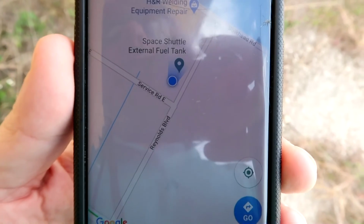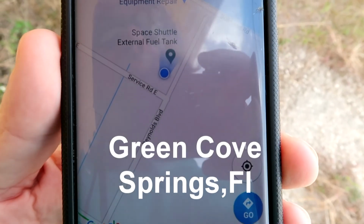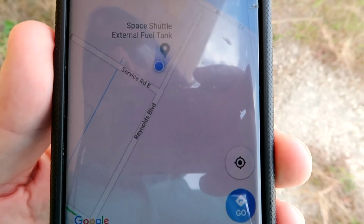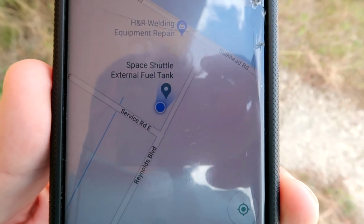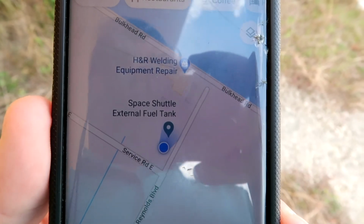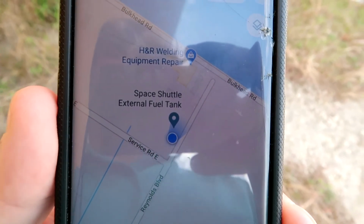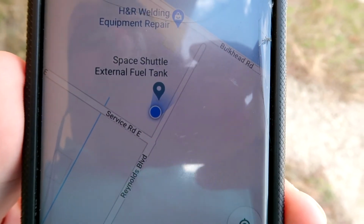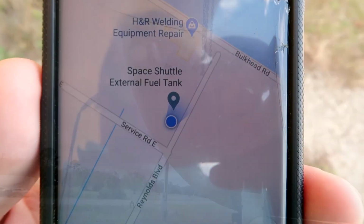So if you're wondering where we're at, again, Green Cove Springs, Florida, just southeast of Jacksonville. We're off Reynolds Boulevard at Service Road East. It's over here near one of the gambling cruise ships that comes out of here. But you can find a map, Space Shuttle external fuel tank, and you can definitely see it from the satellite too.